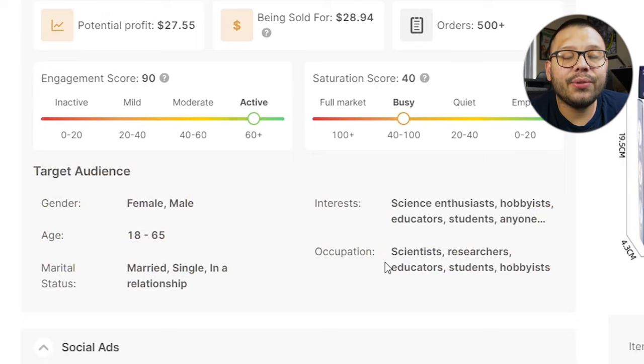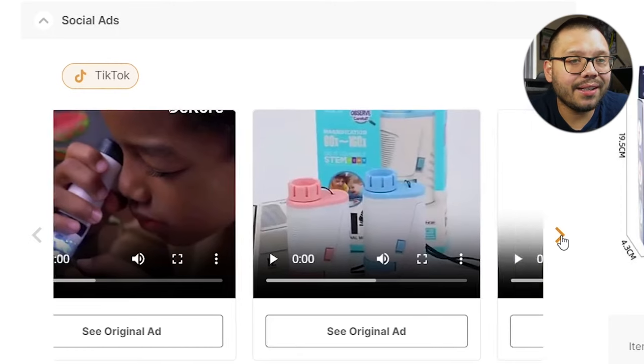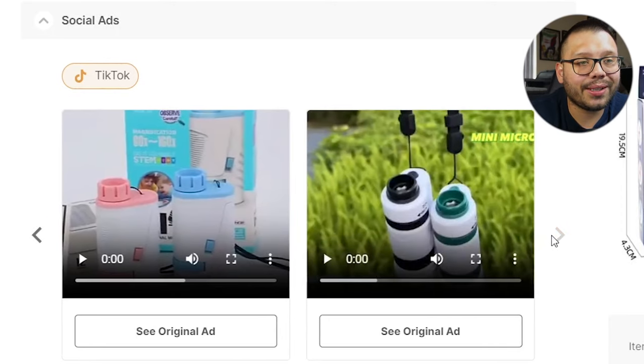This is just simply going to tell you the recommended target audience for your Facebook or your TikTok ads. Then you even also have a few sample ads from both TikTok and Facebook. This one doesn't have any Facebook ads, but it does have a few TikTok ads, and you can see all of those right here. Now before, we would also give you a seller's website so you can get an idea or get inspired on how to structure your own, or even check out their pricing, pretty much to just help you spy on the competition.